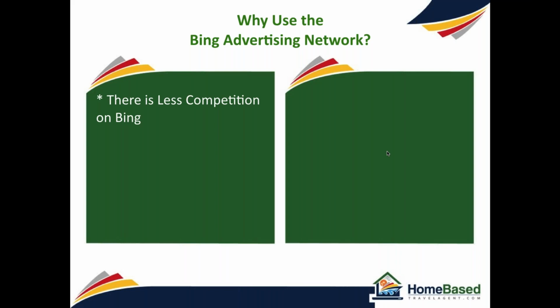Here are some solid reasons to take a look at Bing. First, there's less competition on Bing. By having fewer advertisers, there is less competition for relevant keywords, which translates to your ad getting better placement and exposure. Even the smallest of advertisers will see results from their campaigns.